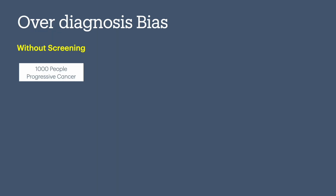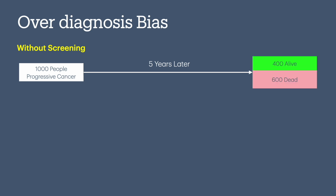In a population without a screening program, let's assume that the prevalence of progressive cancer is approximately 1,000 people. We follow these people for 5 years, and 5 years later, 400 are living and 600 died. In this case, the 5-year survival rate is calculated to be 40%.